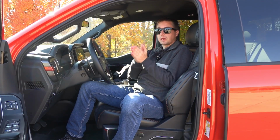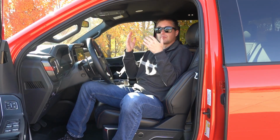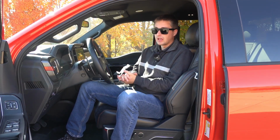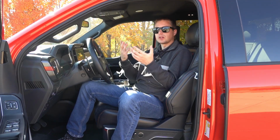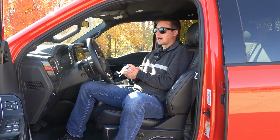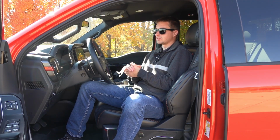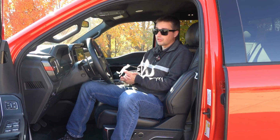Now, this is in comparison to the Bronco Raptor that I had a couple weeks ago, where that even has even more off-road capability than this truck, but has maybe a little bit worse on-road driving manners versus this pickup truck. So, if you're going to be driving the Raptor R day-to-day around town on paved surfaces, it drives quite well, all things considered.